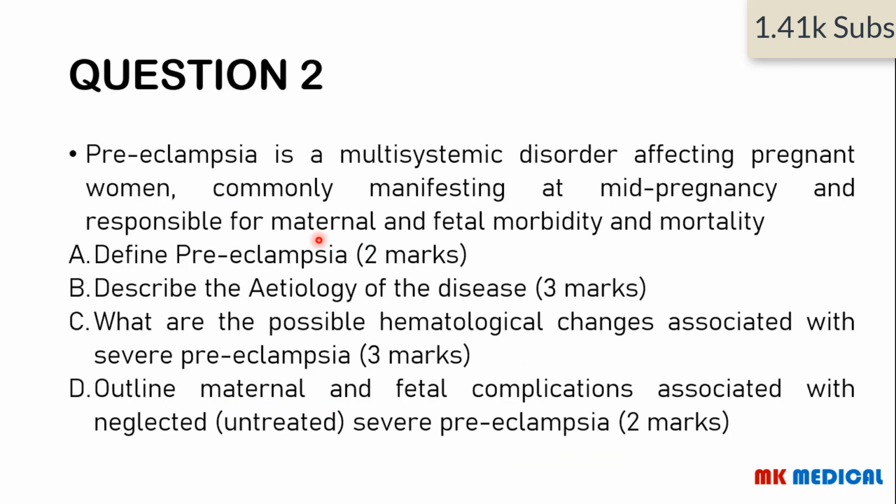Then moving on to question 2. Preeclampsia is a multisystemic disorder affecting pregnant women, commonly manifesting at mid-pregnancy and responsible for maternal and fetal morbidity and mortality. Define preeclampsia, describe the etiology of the disease, what are the possible hematological changes associated with severe preeclampsia, outline management and fetal complications associated with neglected or untreated severe preeclampsia.